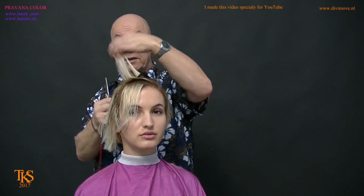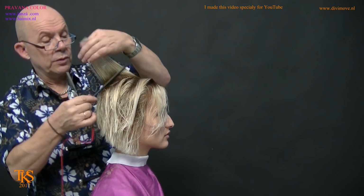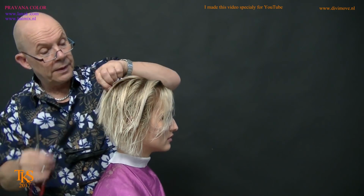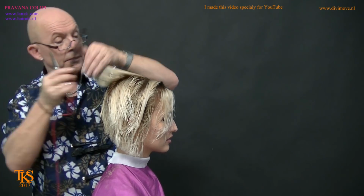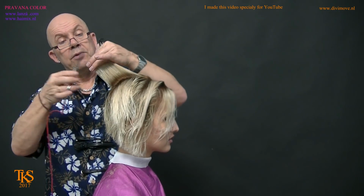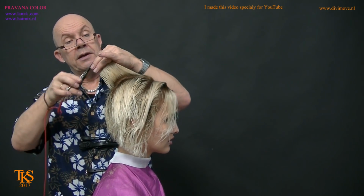All places holding the angle the same, so I can connect to the back. Show you that. This is about 1.5 centimeter before the rounding. I come on the rounding, so here I can connect it to the back. I'm moving it in little parts over the rounding, so I'm certain that I have cut every hair a little bit.